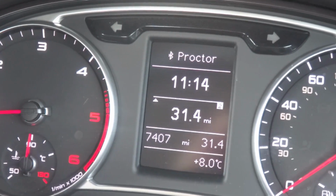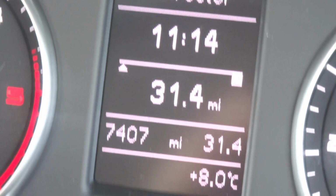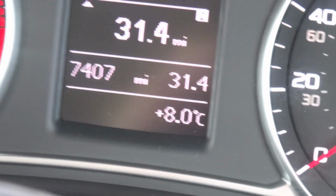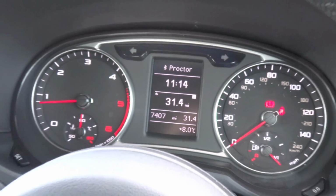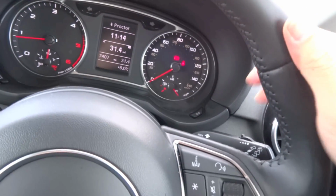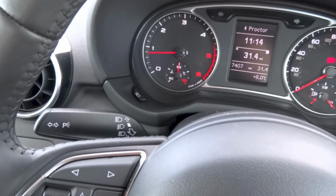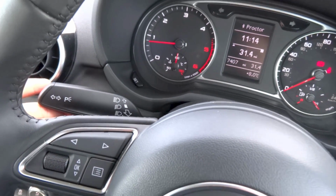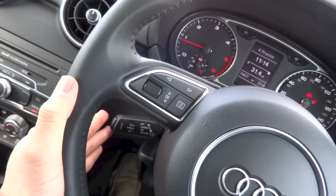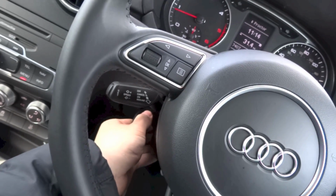Within the driving data display, you also do have your time, audio information right at the top, your mileage and trip meter, and your outside temperature down below. On the right stalk, you do have your wiper controls, and on the left stalk, you do have your indicator controls. On the bottom left stalk, you do have your cruise control, and the steering wheel in this car is tilt and telescopic. You adjust it via this lever right here.